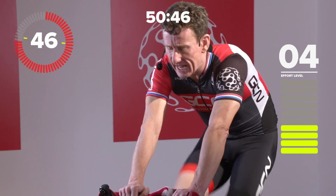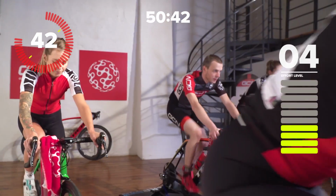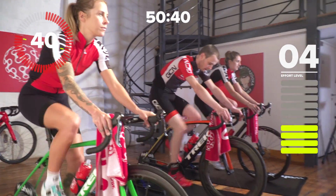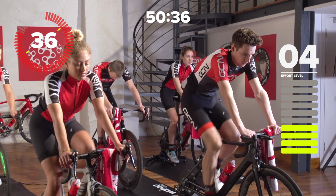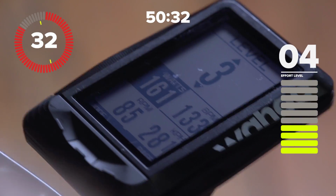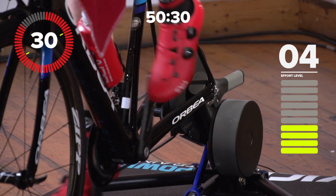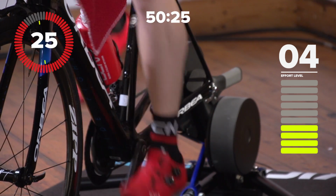And it's just worth mentioning, we're using Wahoo kickers paired up with our Wahoo elements, and we're going to be adjusting the resistance using our Wahoo elements. So if you've got those at home, you can do exactly the same. Otherwise, no matter if you've got a smart trainer or not, all about perceived effort between 1 and 10, and I'll talk you through as we go.